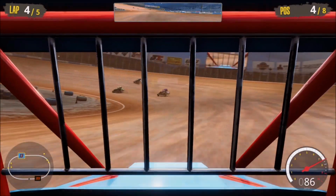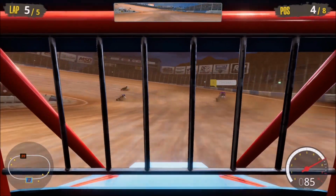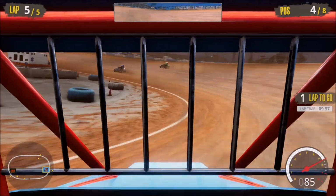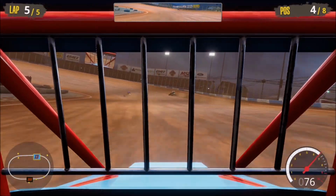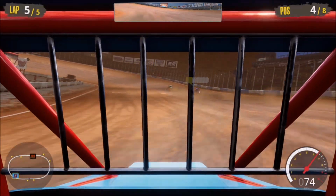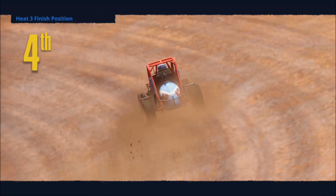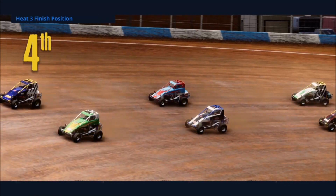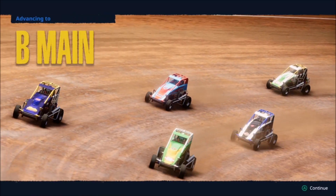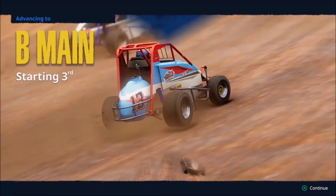Yeah, car's over-rotating a little bit, so that means it would be nice to have a little bit more. It's the last lap. Oh, wow, what happened there in front of us? Somebody just went up and over, I think. The race is over. All right, so we'll come home fourth in the heat race. Not exactly what we were hoping for, but that will move us on to the B main, where we'll be starting in the third position.